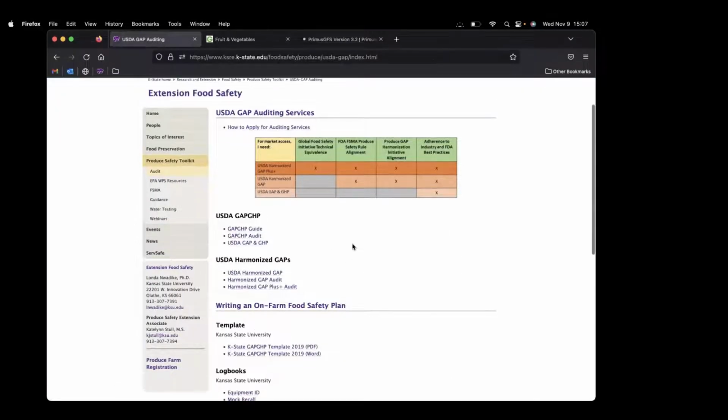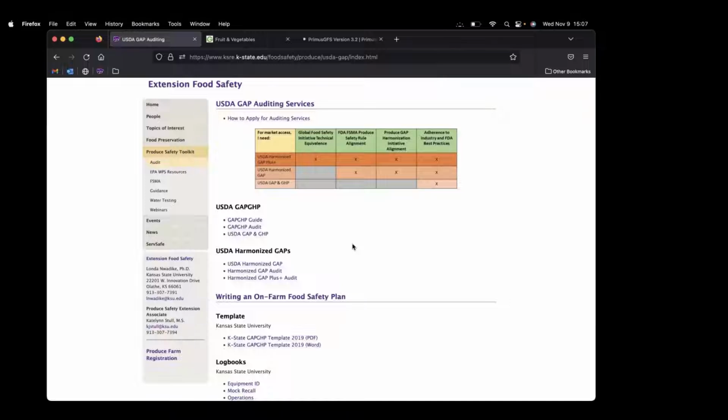We're going to focus on USDA, specifically GAP GHP. You'll see this table here shows the three different audit schemes within USDA that you can do. So there's GAP GHP, Harmonized GAP, and then Harmonized GAP Plus. Each one, as it goes up the ladder, is a little more involved, and it meets more different criteria. We're going to focus on GAP GHP just as a broad overview, because it is the entry-level one that's the easiest to get your feet wet with, so to speak.